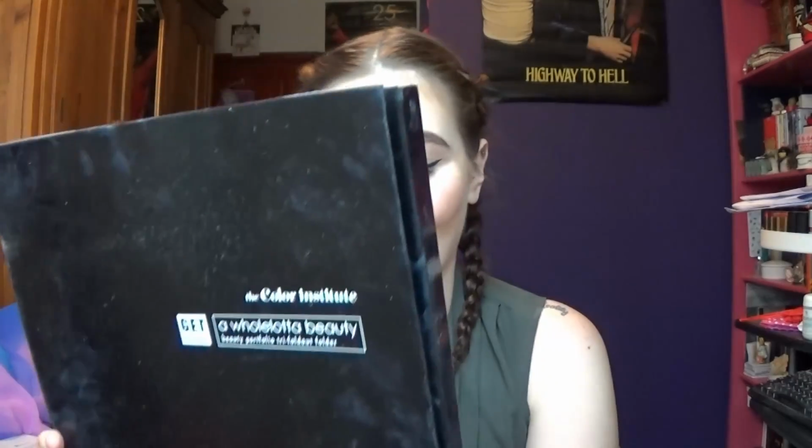The last palette I have to show you is this one here. Again, this is from Argos. This is the Colour Institute A Whole Lot of Beauty portfolio, and this I got as a present for my GCSEs, I think. So this is a good 5 years old. 4 years, 5, 6 years. No, more, probably more.